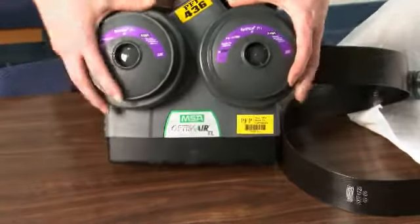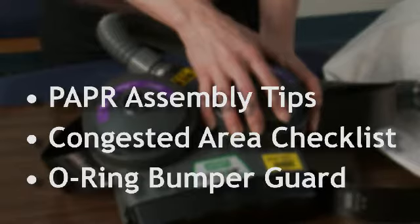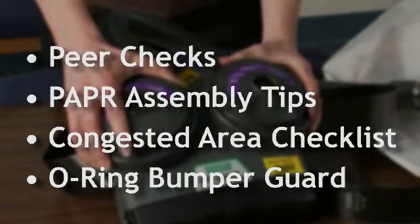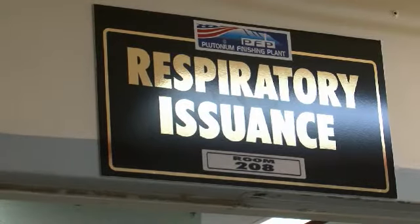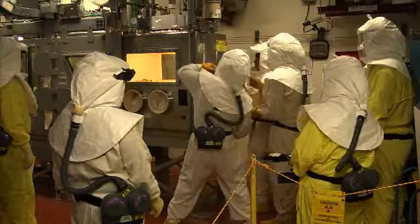Whether we are talking about the O-ring, congested area checklist, assembly tips, or the 4-H peer check criteria, the 4-H program goal is based around workers actively caring and watching out for each other and ensuring everyone goes home to what matters the most.